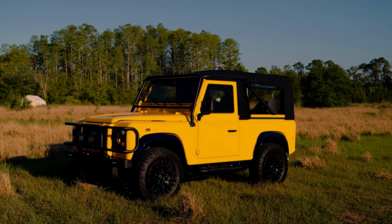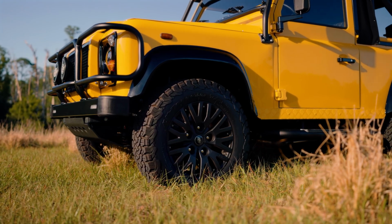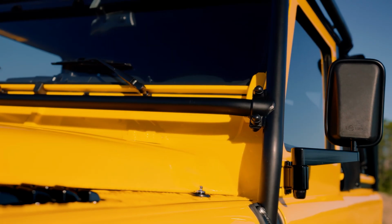Then we have Project Beach Patrol, which is a fun Defender 90 in a yellow color, with black accents throughout the car. It looks absolutely amazing, perfect for a beach house, of course.